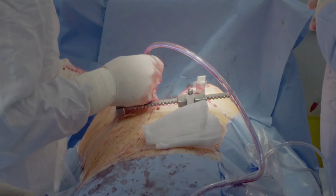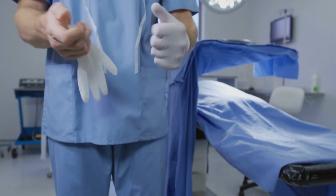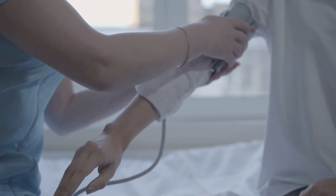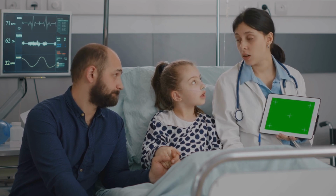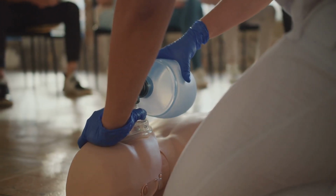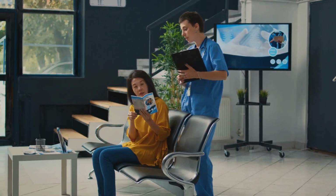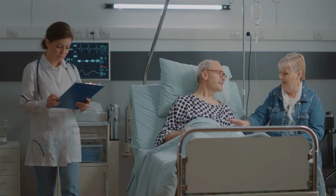Tracheostomy care centers on suctioning mucus, cleaning the stoma, and managing cuff pressure. Use sterile technique to prevent infection and check cuff pressure to avoid airway damage or leaks. As a future doctor, you must teach patients and families how to care for the trach at home. Use clear language, demonstrate procedures, and provide written instructions. Empower families to recognize problems and know when to seek help.